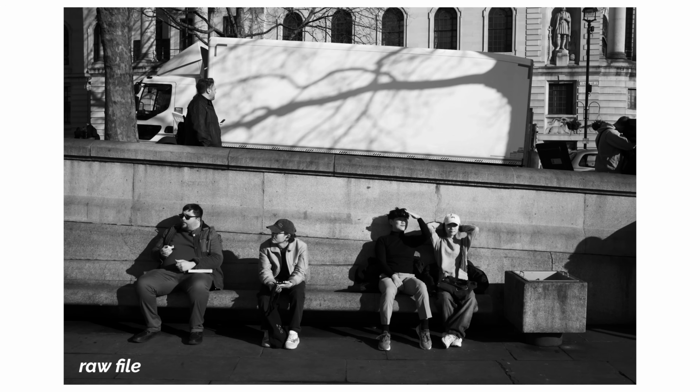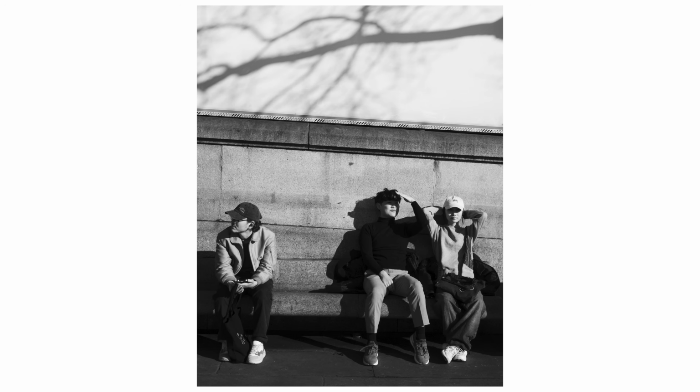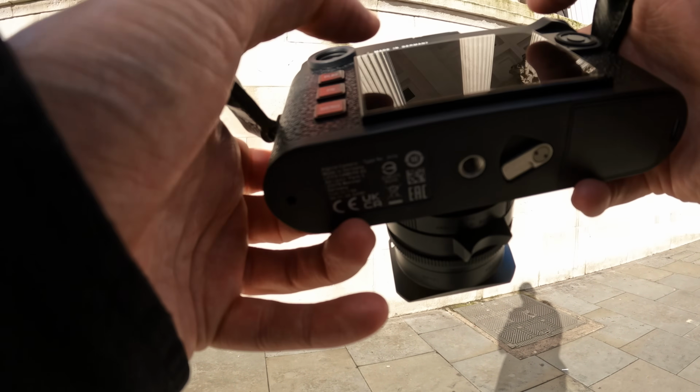Just for context, I think it would be interesting if you saw the RAW file, and in my opinion, the crop really makes the image better. Everything on the left especially is pointless and doesn't add anything, so let's just crop on the two people who look cool in the light, but also make use of the cool tree and the shadow behind them. It's not too shabby.